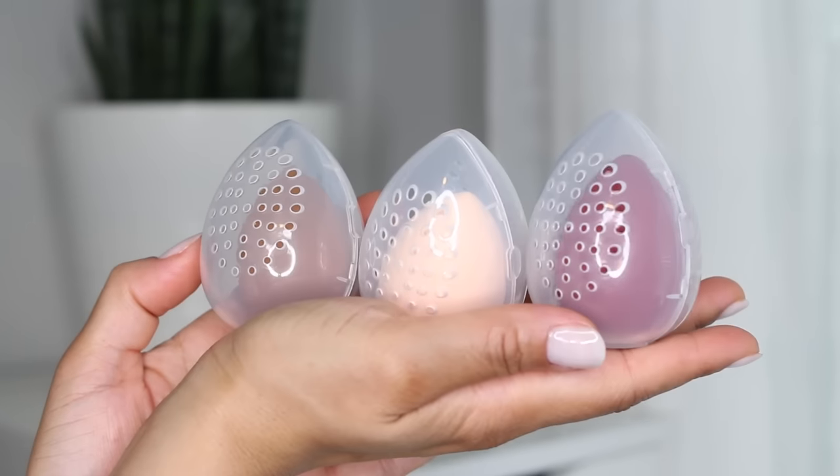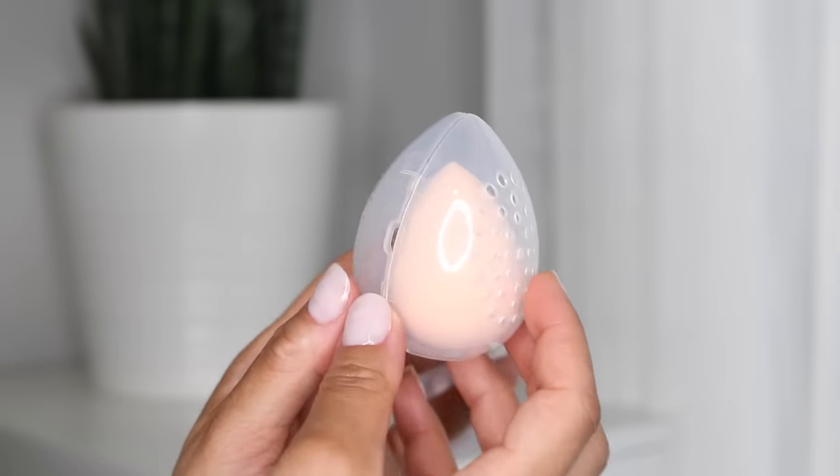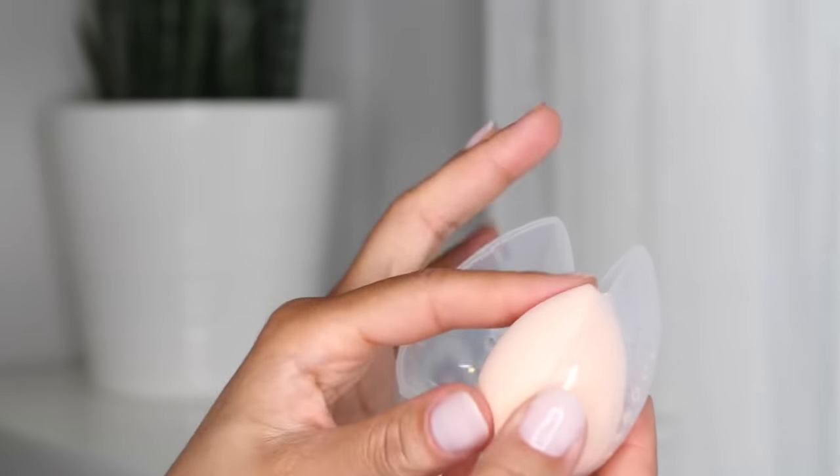Okay, so we got these beauty blenders and they actually come with cases. I've never seen these cases before, so that's really cool. They came in a set of three. They're really pretty colors actually. And I like these cases, so if you put them in a drawer, they won't get dirty. Or your makeup bag. So travel. Yeah, to travel or anything like that.